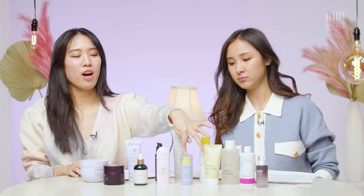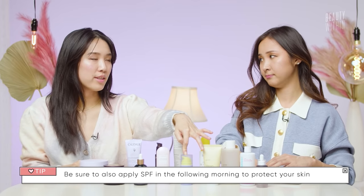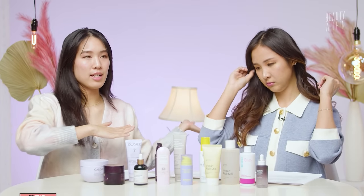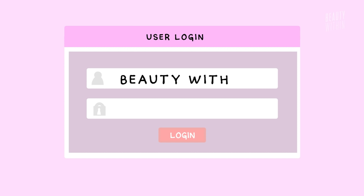Just a reminder to not use any crazy active ingredients before this, especially vitamin C or exfoliants, because you want it to shine on its own. If you want to use those products, you can use them during the daytime and then just keep this as your nighttime. All righties, next we have one of my favorite brands of all time.